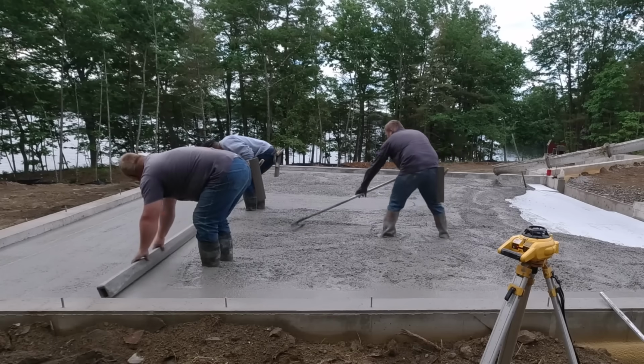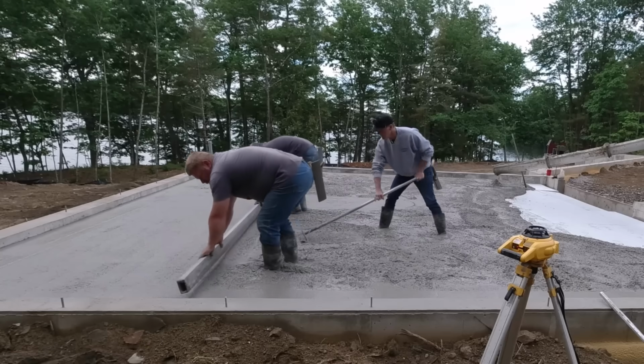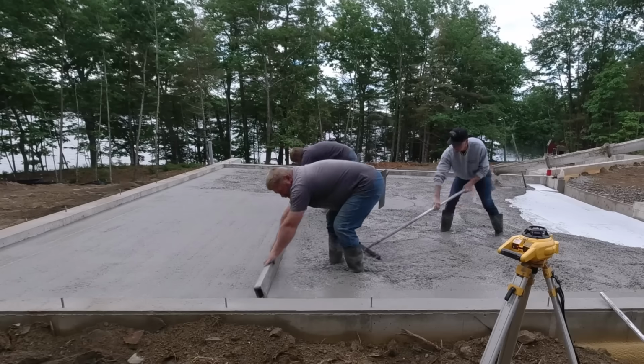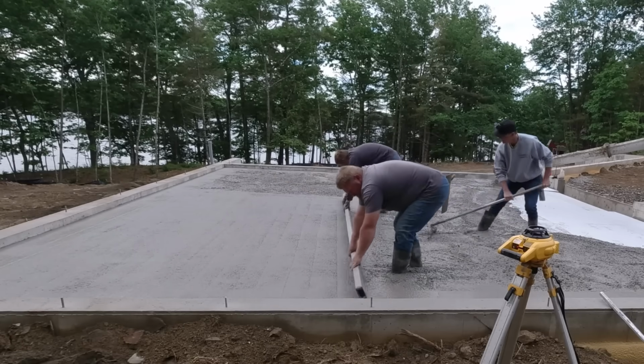Now here's your $100,000 a year skill right here, being able to screed concrete. That's a 14-foot screed. A lot of guys do that by themselves. A lot of guys do it standing up. We do it this way with 2 guys on the screed, and you can see how smooth that goes.